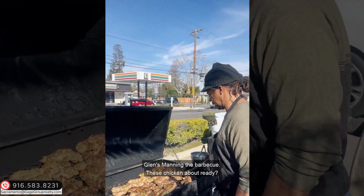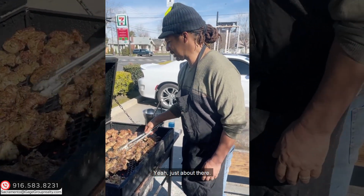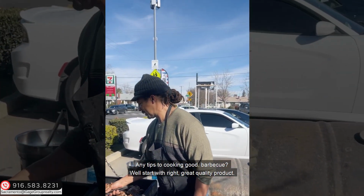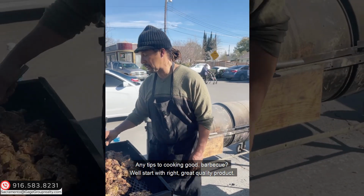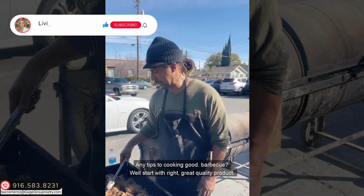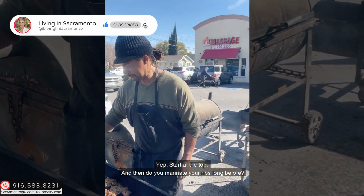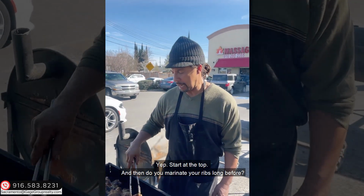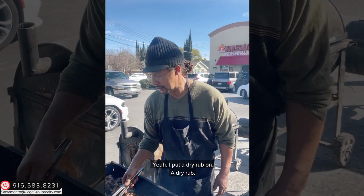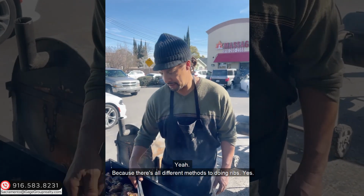Glenn's manning the barbecue. This chicken about ready? Yeah, it's just about there. Any tips to cooking good barbecue? Well, start with a great quality product. Good meat. That's right. And then do you marinate your ribs a long time before? I put a dry rub on. A dry rub. Okay. Because there's all different methods to doing ribs. Yes.